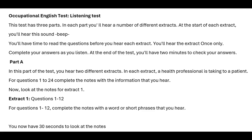Part A. In this part of the test, you'll hear 2 different extracts. In each extract, a health professional is talking to a patient. For questions 1 to 24, complete the notes with information that you hear. Now, look at the notes for Extract 1.